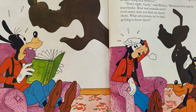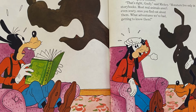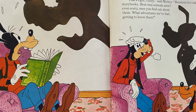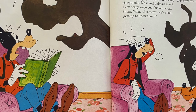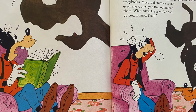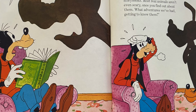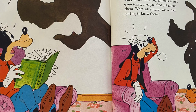When Mickey and Goofy got home at last, Goofy wanted to know more about the creatures of the past. "But what kind of monster is this?" "Well," he said when he saw Mickey laughing, "I forgot, there's no such thing as a monster." "That's right, Goofy," said Mickey. "Monsters only live in storybooks, and most animals aren't even scary once you find out more about them. What adventures we've had getting to know them."